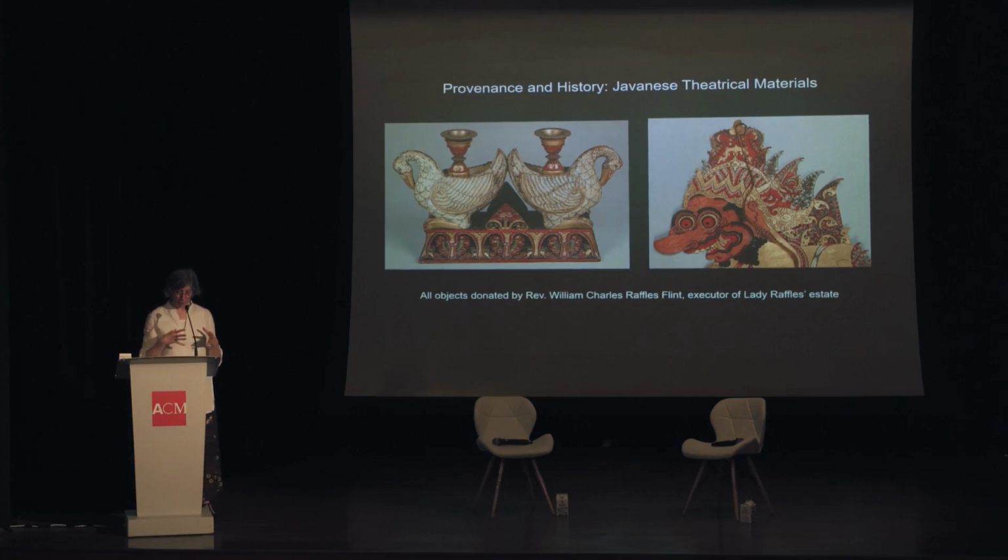But one of the things we're doing now is moving beyond looking at this collection as a collection. We're moving beyond Raffles. We're looking at each object in detail, and we're ambitiously using the puppets to revise the development of shadow puppet theater in the 18th century on Java.